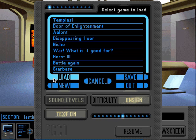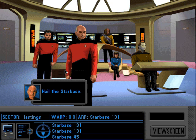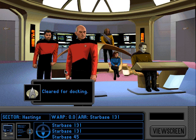Welcome back. We were heading for Starbase. Unfortunately, I saved and then arrived there, so I'm gonna have to reload from that save point and then arrive there again. Hail the Starbase. Hailing the Starbase. Cleared for docking.